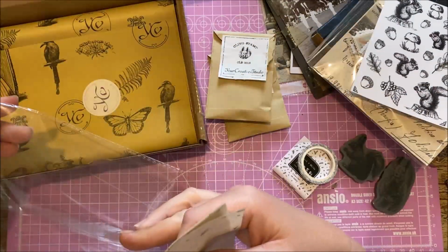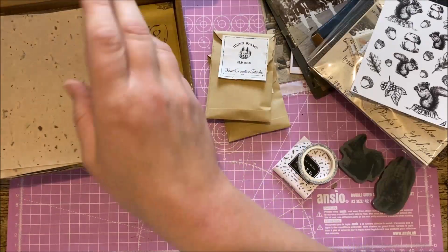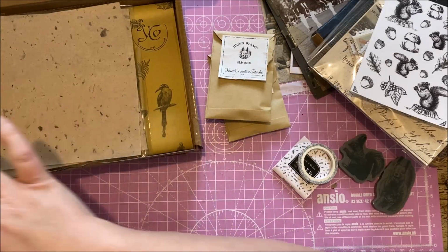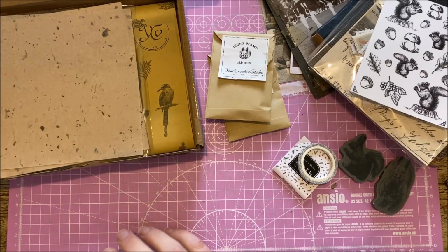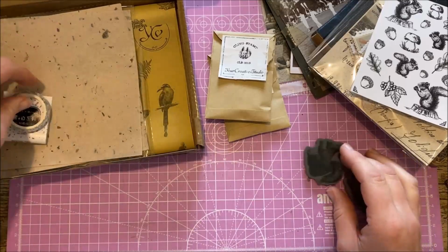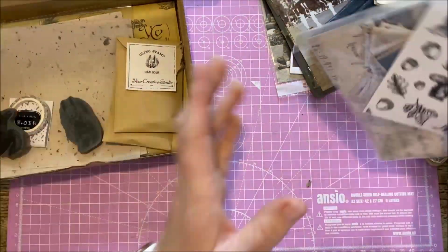So check that out, girls, if you want to go over and look at your creative studio. That was their August box, but I know they do a monthly subscription on there, and these are the kinds of items that you can hope to receive. So definitely check that out.